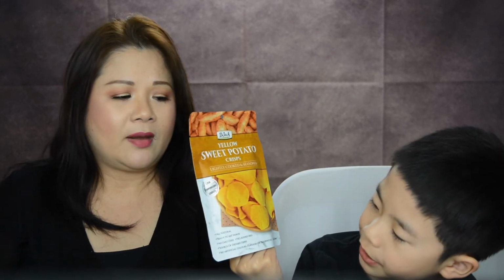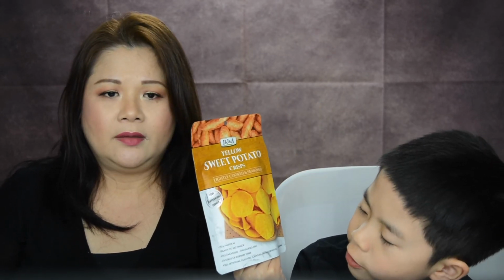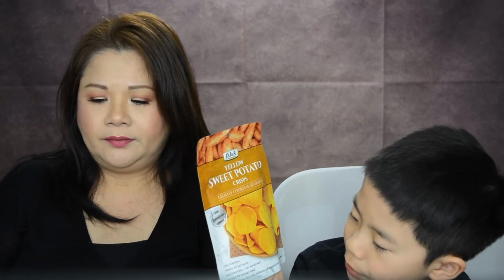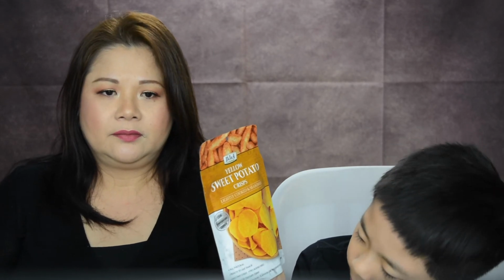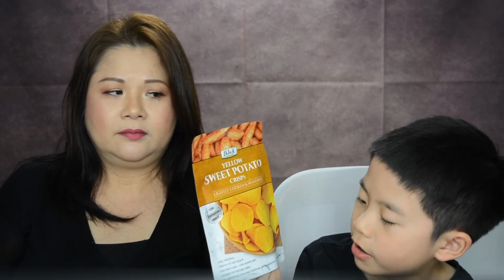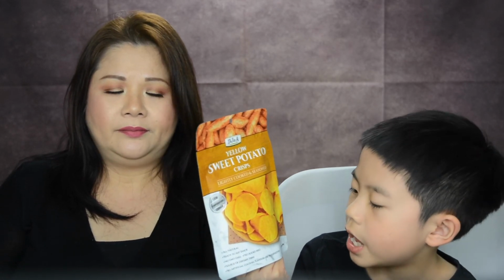So we have DJNA yellow sweet potato crisps, lightly cooked and seasoned. It is an all natural, ready to eat snack, no GMO used, no MSG, source of dietary fiber, no artificial colors or preservatives, and it is 35 grams. Retail for $2.99, and the expiry date is 31st of December 2020. So let's open it.